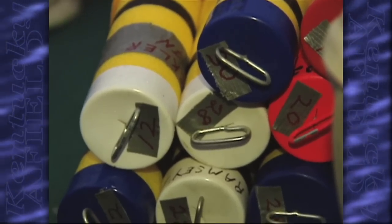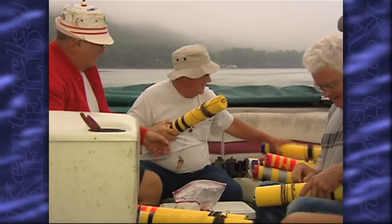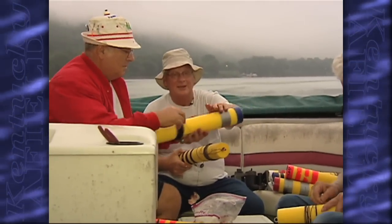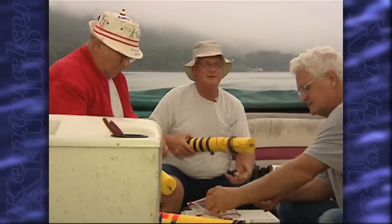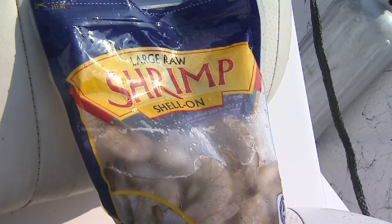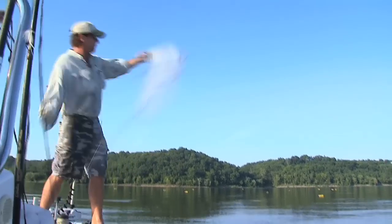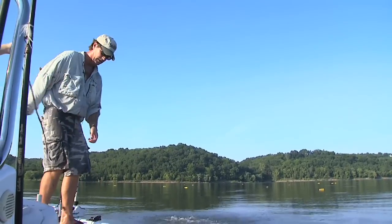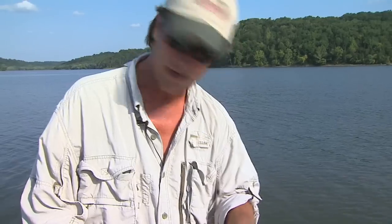You've seen these before. Some fellas on the Ohio River turned me onto these a few years ago. They're called noodles. And we're gonna try to catch a couple channels, maybe a couple blues. And I got some beef liver because it stays on the hook a little bit better than chicken liver. We got some shrimp. And later on, I might try to catch a few shad with a cast net. Kelly's my helper tonight. Right now, we're just gonna go ahead and get some jugs set out and see what happens.